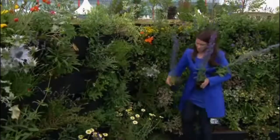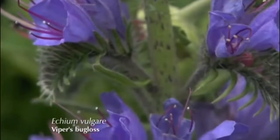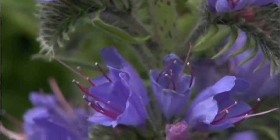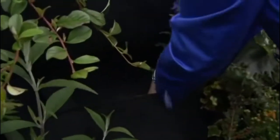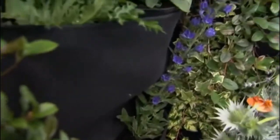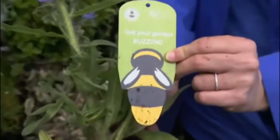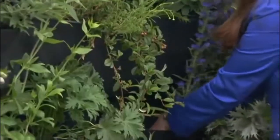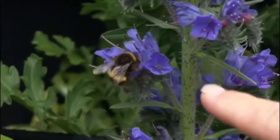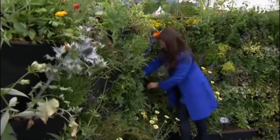So I have chosen this lovely Echium, Viper's Bugloss, this fabulous blue colour. I'm just going to pop them into this pocket. I think we can get three in there. There's one. Look out for these labels as well in the garden centre because they show that they're bee friendly. They're also good for attracting all sorts of insects. And look, got bees moving in already. It's proof that they like it.